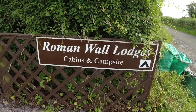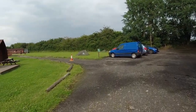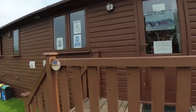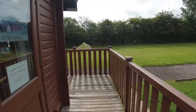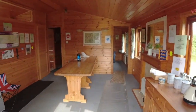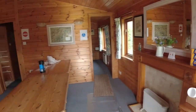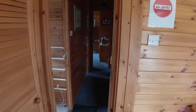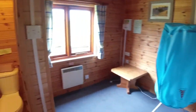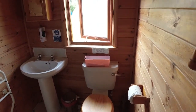Here we are, we found our campsite for the night. Roman Walls Lodges. So let's have a look inside the facilities at Roman Wall Lodges. An area for you to sit in. Honesty box for snacks. Tea and coffee. Around here there's a room with a bath. There's another toilet there. And it's all very nice. Lovely hot shower. And that's it. Roman Walls Lodges.